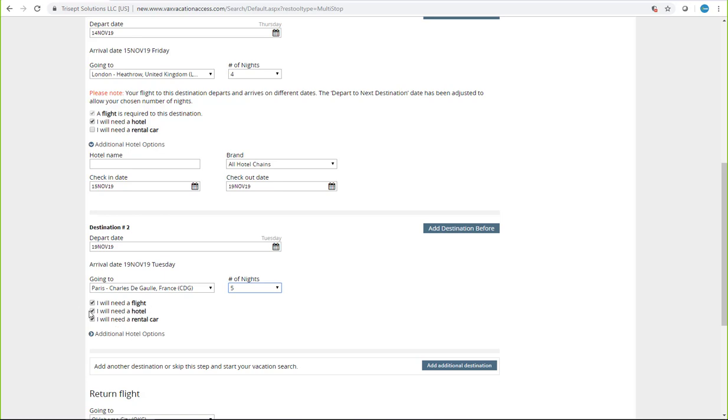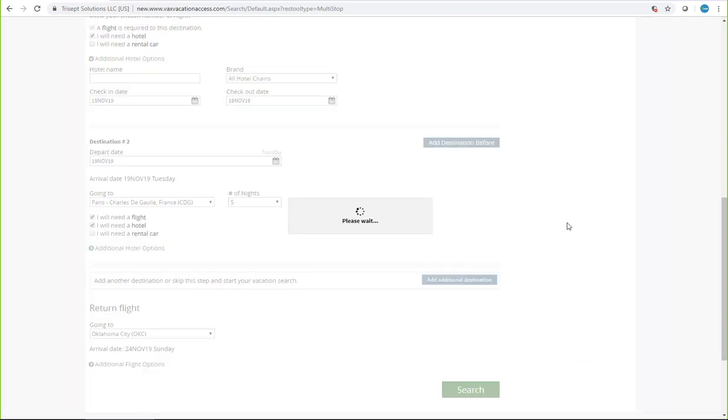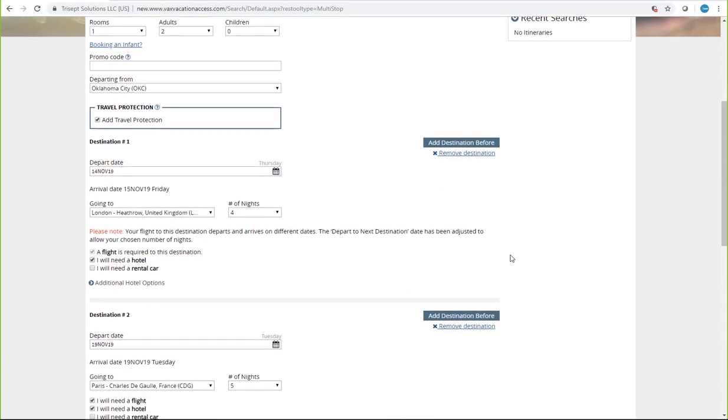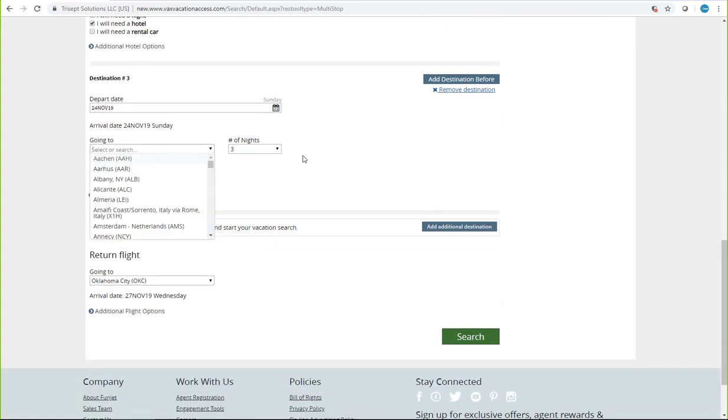Do we need a hotel? I'm going to keep that selected because we need a hotel. Do we need a rental car? I'm not going to use a rental car, so I'm going to deselect that. You can also add an additional destination if you choose to by clicking on Add Additional Destination. Once it refreshes, you scroll down a little bit more, and you're going to be able to add your other destination. You can get several different destinations on here if you choose to. If you do not want that destination anymore, just hit Remove Destination.